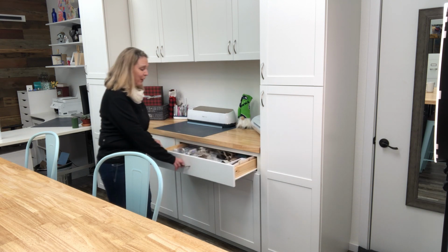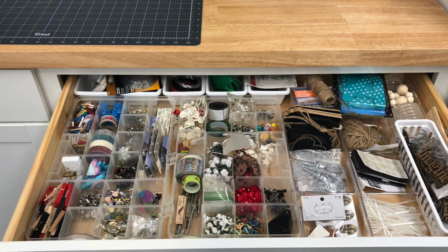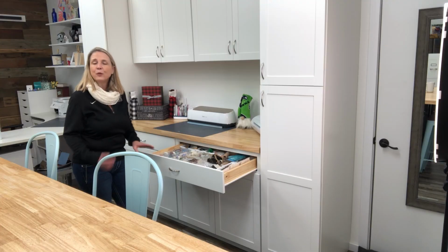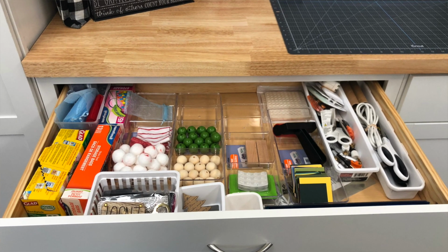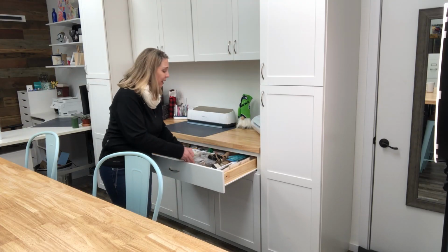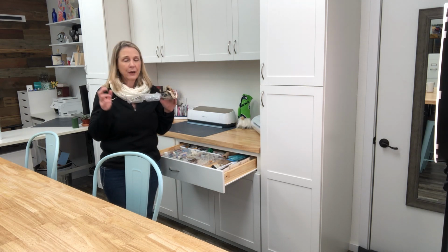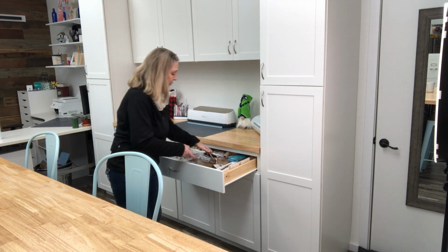I've also got at my fingertips in my drawers all the little things that I might be using with card making or with paper crafting, all different things. And you guys, I love these little trays that I picked up at Dollar Tree. I have got them in all my drawers.